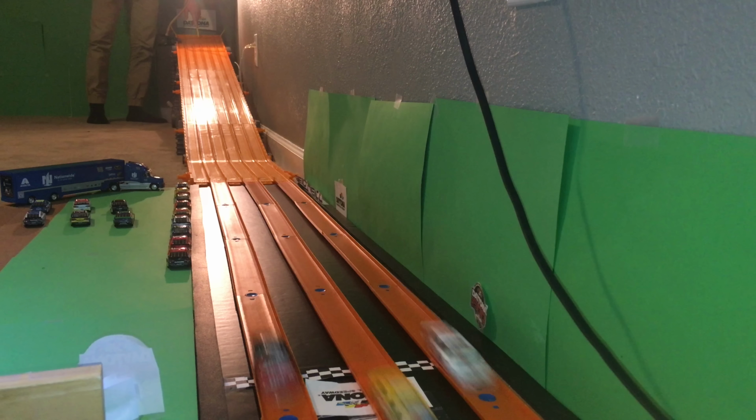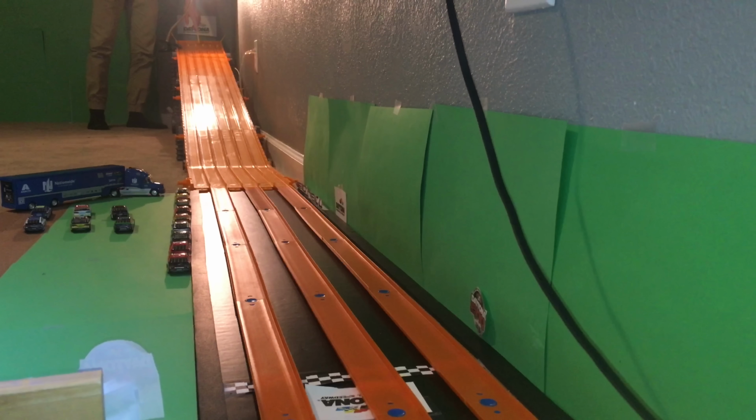We got Brad Keselowski, Kyle Busch, and Kurt Busch, Kyle's brother, in the first heat. Duel 2 kicks off. Kyle Busch with the early lead, and he will win the first heat of Duel 2. He manages to hold off Brad Keselowski, who looked like he might be making a run on him to come back, but he could not. He finishes second, just beating out Kurt Busch for that position. So Kyle Busch is headed to the final heat of Duel number 2.